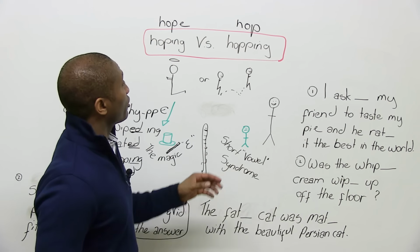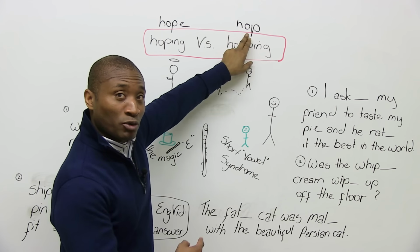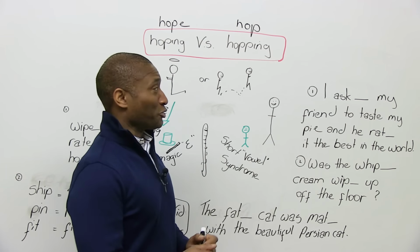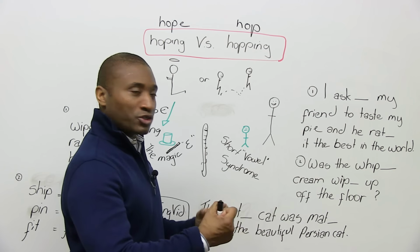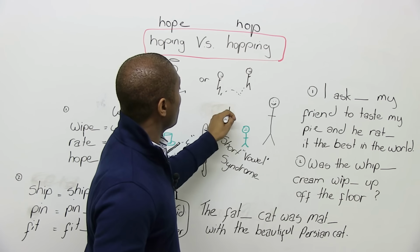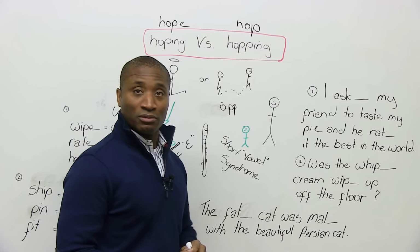When you have a word like hop that has a short vowel sound, like the short man, he doesn't like that hope is longer, so he tries to be bigger. So when hop adds ing, he goes, no, I'm not hop, I'm hopping, and he makes more consonants. So when we have a short vowel sound, we double the consonant. So if it ends in a P and this is a short vowel, you have to double that consonant.